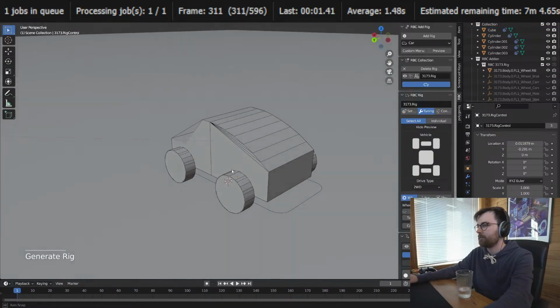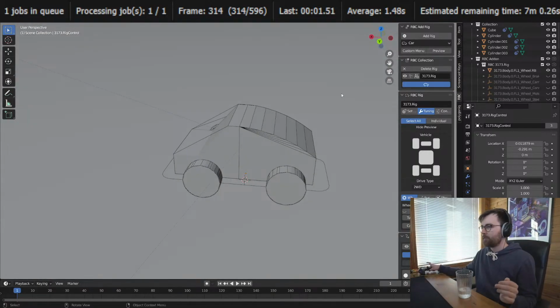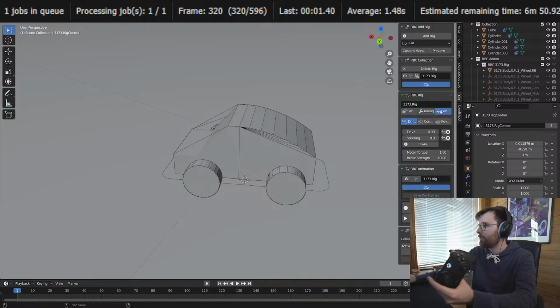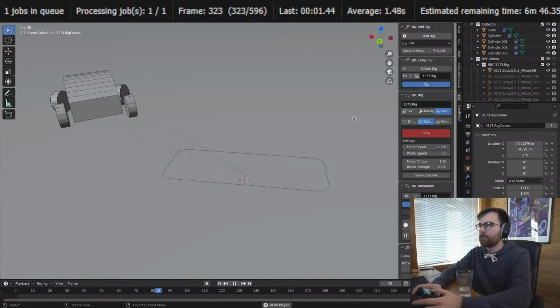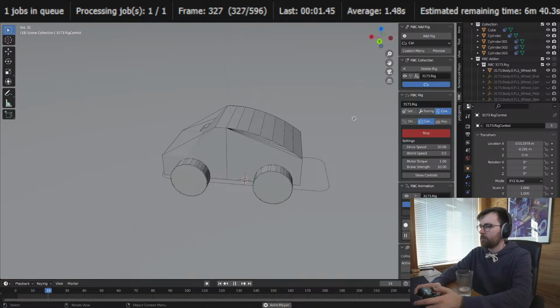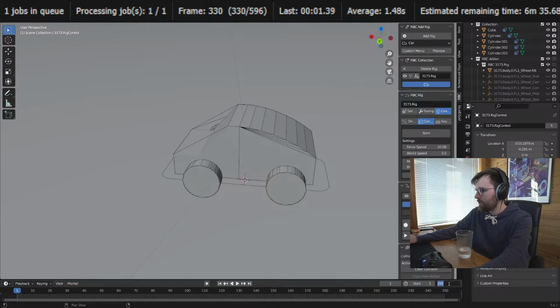Generate rig. So now you can use this. Oh, it's $2. Thanks. So now, when you have clicked generate rig, you can use the controller and you can drive around like this. Look at that. Oh, yeah, and the animation is too short, so you can just increase this by going down here, 2,500.